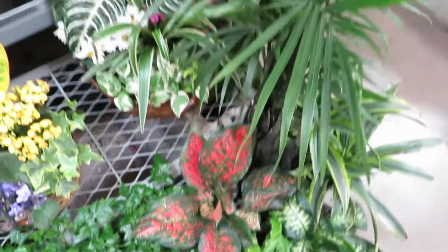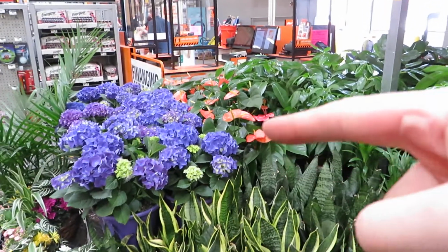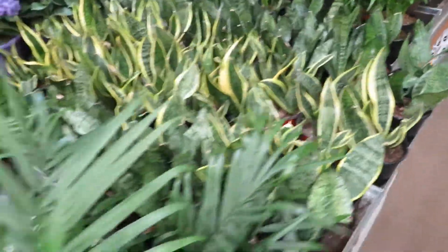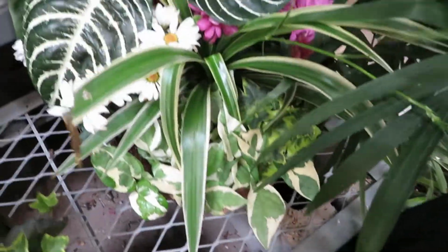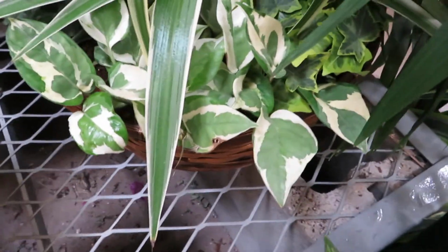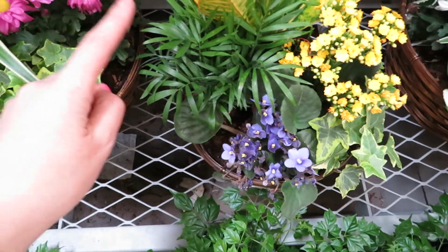And on that side over there is a bunch of fiddle leaf figs that look really pretty. Anthurium in this row. Blue and purple hydrangea. And here are some assorted baskets of plants. Zebra plants, there's some daisies, pothos and joy, and ivy, croton, blooming kalanchoe, ivy, African violet, palm.